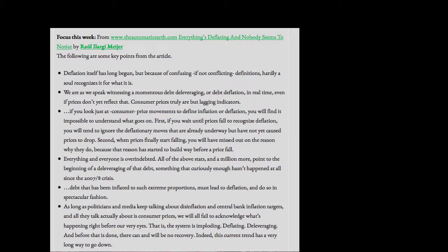Everything and everyone is over-indebted. All of the above stats and a million more point to the beginning of a deleveraging of that debt, something that, curiously enough, hasn't happened at all since the 2007 and 8 crisis. Debt that has been inflated to such extreme proportions must lead to deflation, and do so in spectacular fashion.